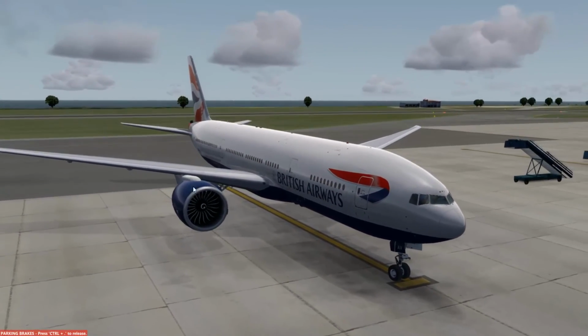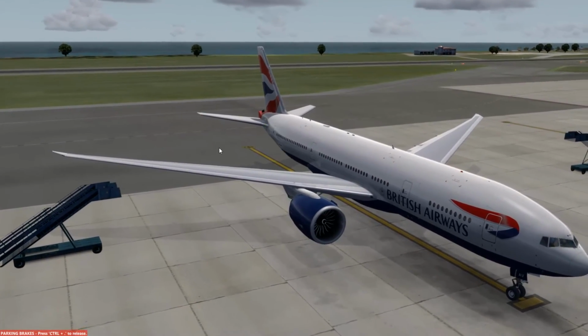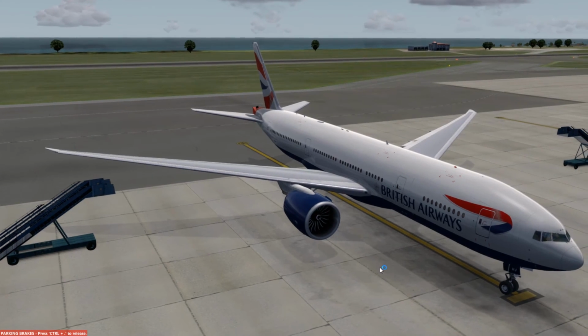If only we had some kind of jetway or ground services that could help us out here. In fact, I wonder what happens if we just request. Yeah, okay, nice one, GSX. GSX is really not playing ball today.